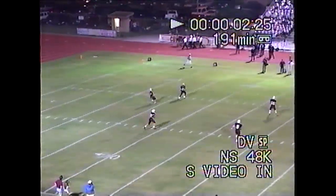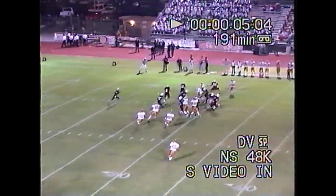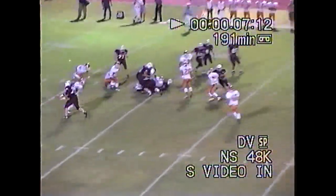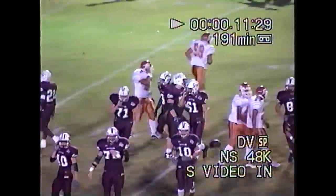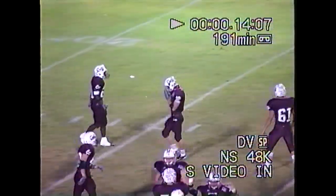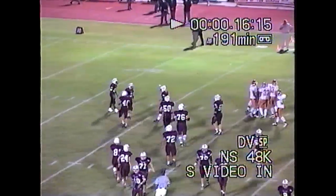High kick, and that'll be taken by Dietz at the 15-yard line. Takes it up the middle, breaks a tackle. Now he's going to be hit hard at the 30-yard line. So a 15-yard return for Weldon Dietz, and Jordan Chambliss will bring the Wildcats on the field for the first time in tonight's game.